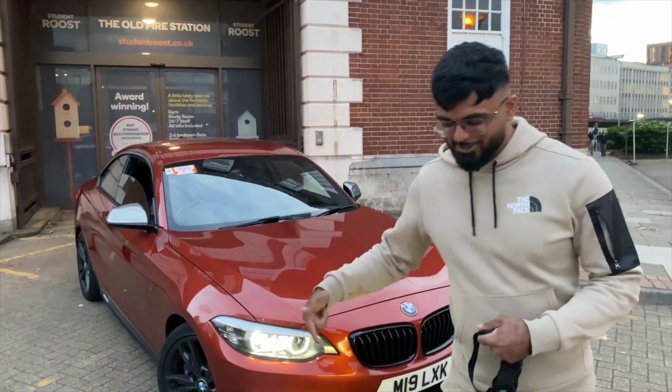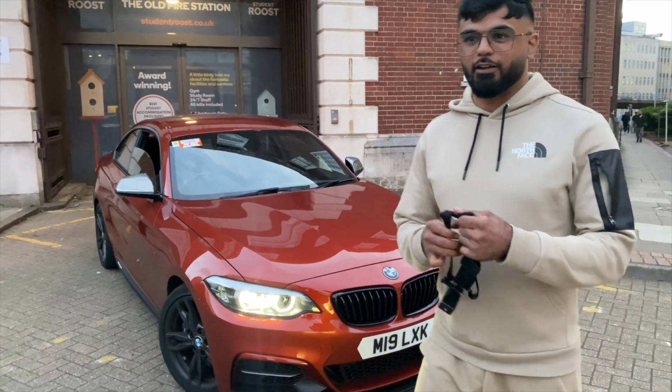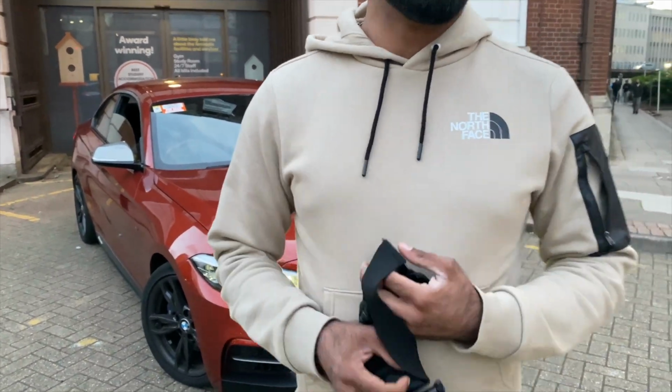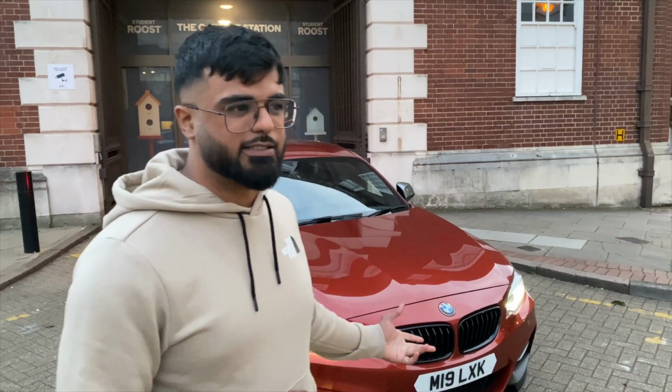In today's episode we are going for a POV drive in Birmingham City. We're going to use this head cam that my friend Dean supplied. Hopefully I can give you a really good perspective of what it's like driving one of these. Right now, obviously, like I said in the first video, it's stuck.